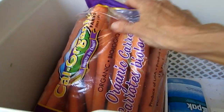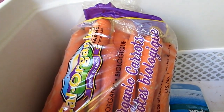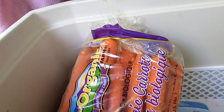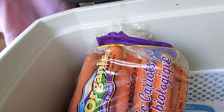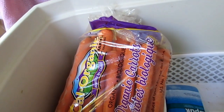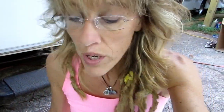One of the big things I use for juicing, there's a base juice of vegetables, and the biggest one is carrots. You've got to buy organic carrots. I get mine, again, all from Sprouts. And how much did I spend on those organic carrots? I think for a 5-pound bag, they're $3.49. $3.49 for organic carrots, so those are very, very reasonable.